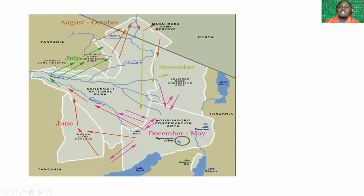This can actually describe to us what I'm just telling you, that it all depends on the availability of food or the rain, because sometimes it rains in the Kenyan side or in Loliondo side, and it is not raining in central Serengeti or even the western side of Serengeti, where Lake Victoria is not very far. So there's a very, very big water body in the area.